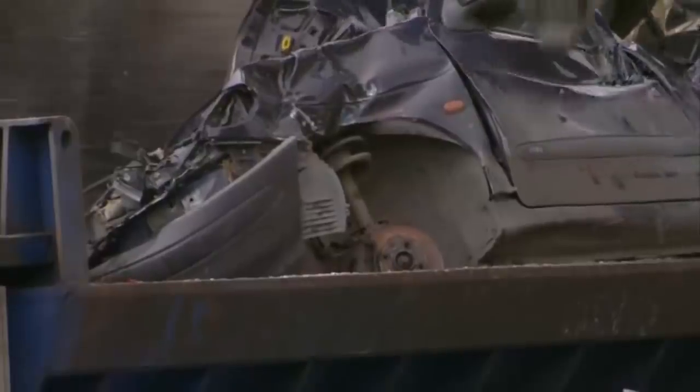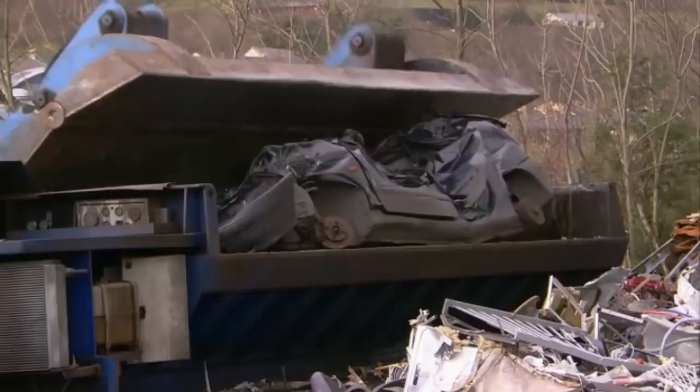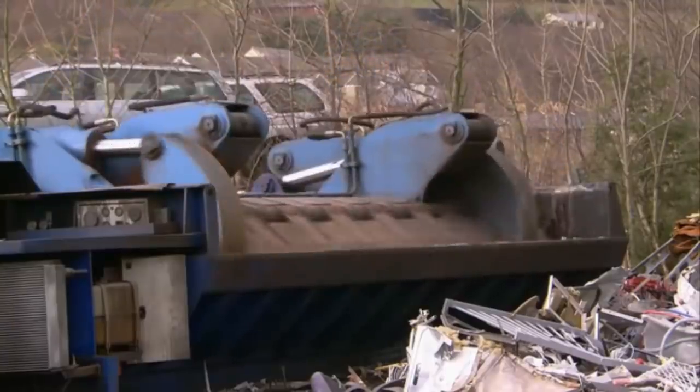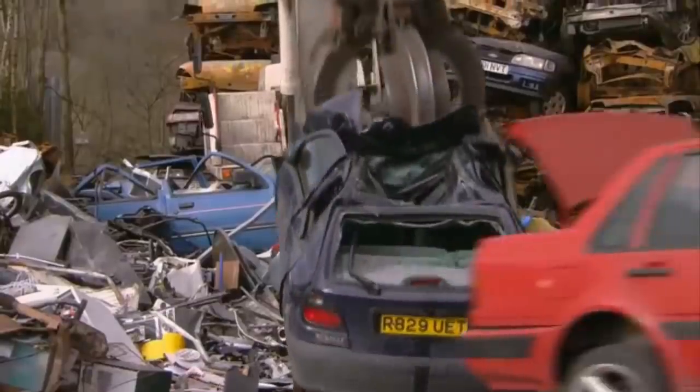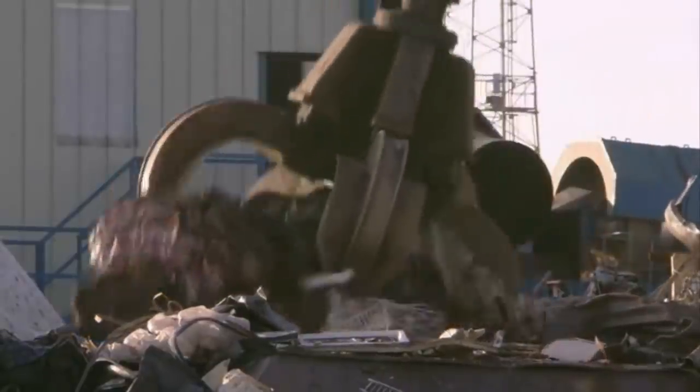Someone's once prized possession is reduced to little more than a husk. But 80% of its component parts will go on to live again, in another form. Maybe even a new car. Recycling isn't complete until new products are created from the reclaimed materials. The stripped cars are thrown to the ravenous beast. In just 2 minutes, the shredder turns this vehicle to a pile of shrapnel.